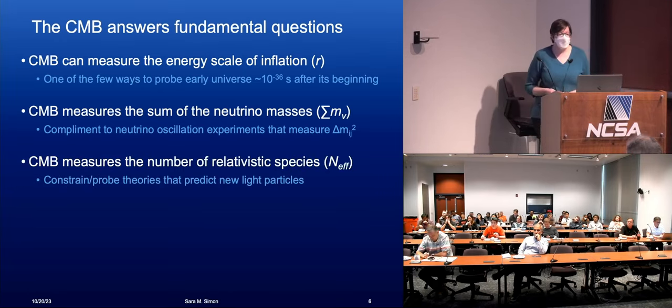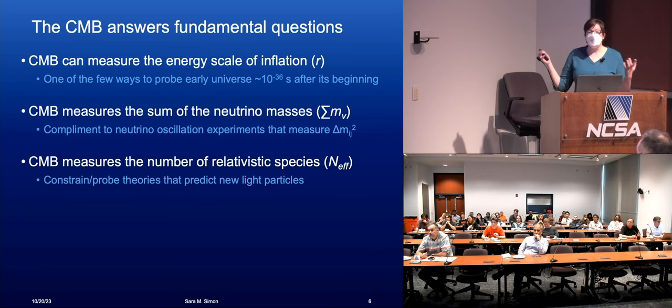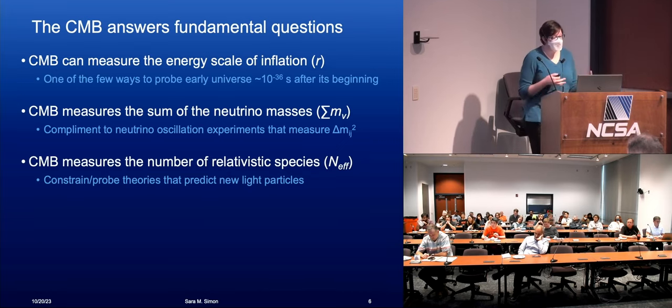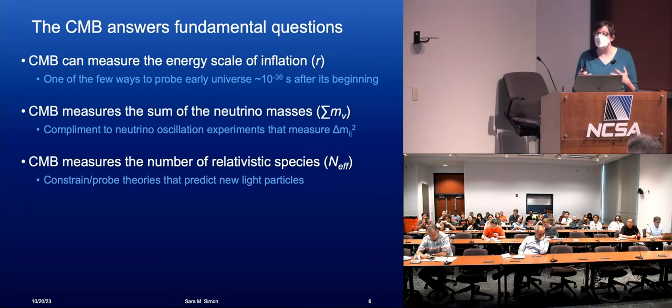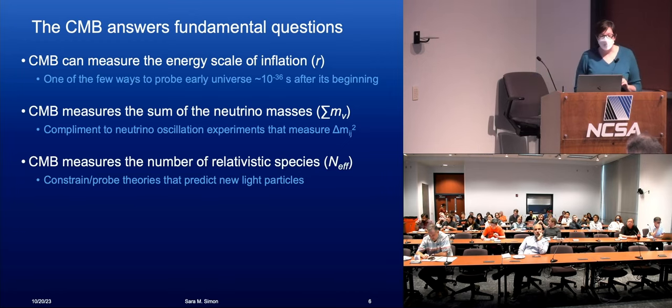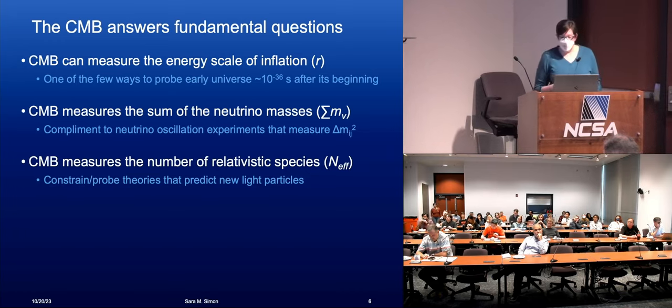Now, the CMB also allows us to measure the number of relativistic species. We, of course, know there are those 3 flavors of neutrinos, but we can also see if there are particles beyond that model. Many different models predict new light particles, things like axions. And the CMB is a model-independent way to actually constrain and probe theories that are predicting these new light particles.